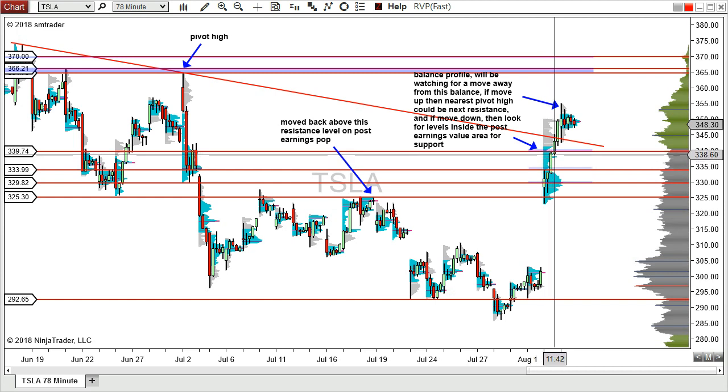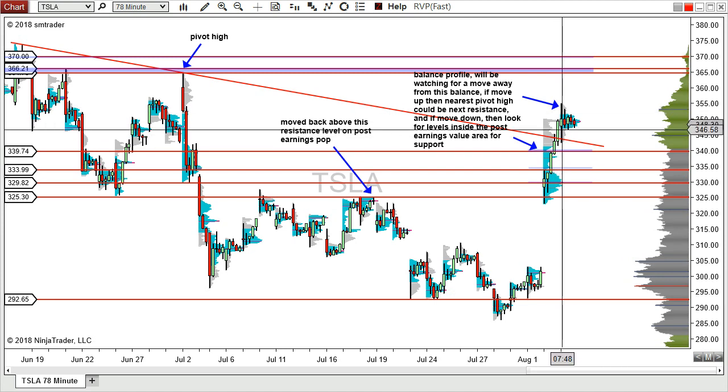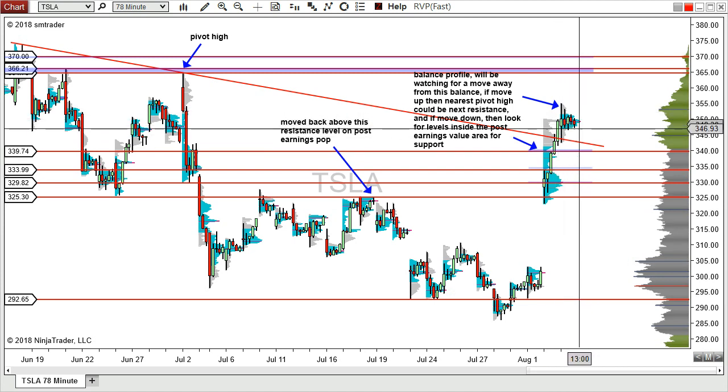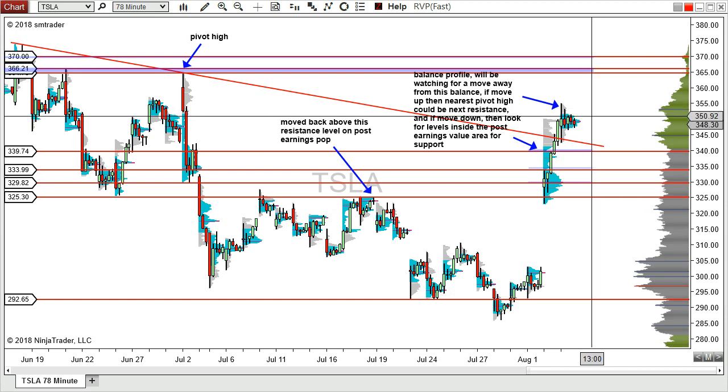And then on Friday, it's a nice balanced day here. This is a nice balanced distribution. So I'm just watching this to see which way it's going to break, because eventually the price is going to break out of this balance.